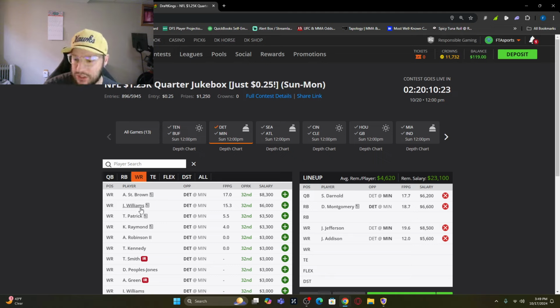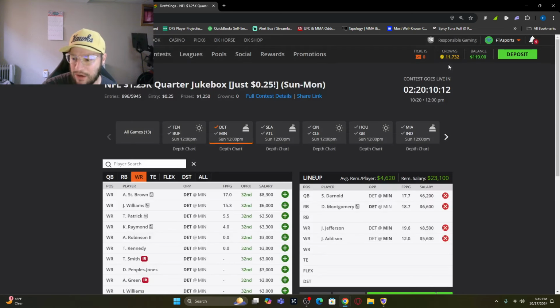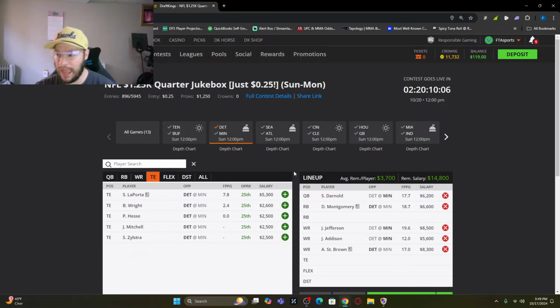Jameson Williams, he had that huge week 1, and he's had a couple of weeks that have been great, and then he had a very bad game against Arizona. But he still had a touchdown there. He has 3 touchdowns on the year. $6,000 there if you want to save $2,300 from St. Brown, I completely get that as well. So you could go in that. You're still averaging $3,700 the rest of the way.